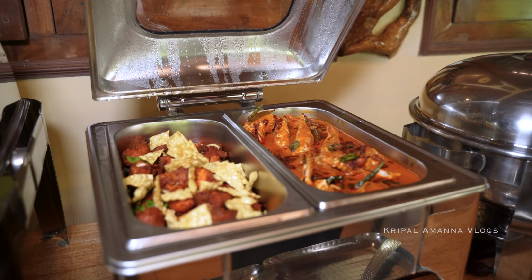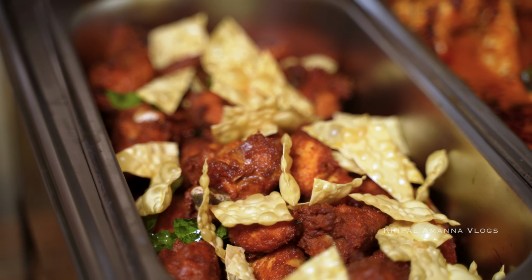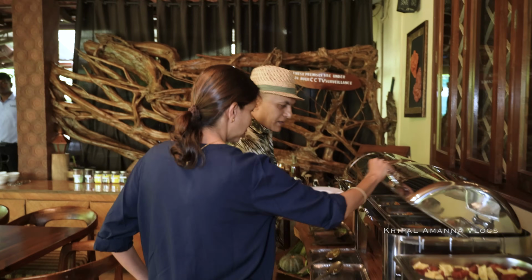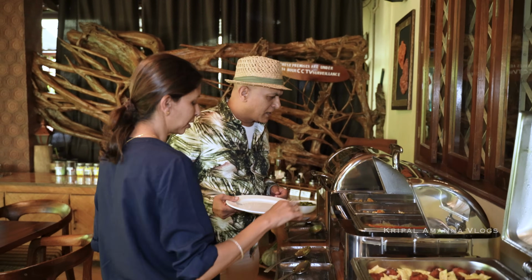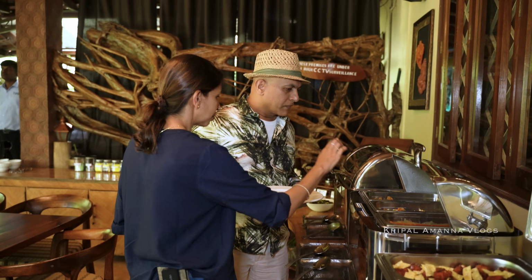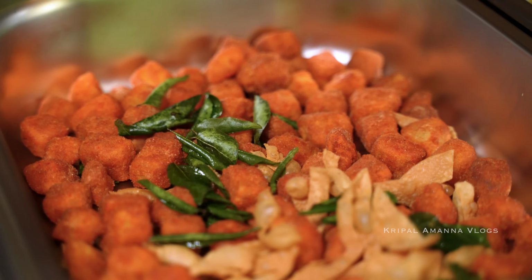This is what I have my heart set on, the crab curry. And what's giving company is some curry leaf chicken. Wonderful. And where is the other vegetable that we cooked? The vegetable we cooked is down in the end, but there's some others as well. This one's also a very nice kappa curry, tapioca curry. Some pumpkin, some kovaka, also from the garden. Some dal, potato.